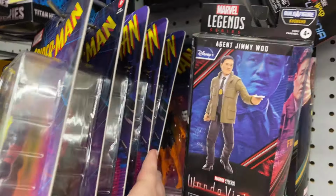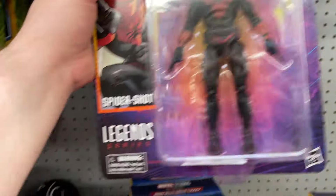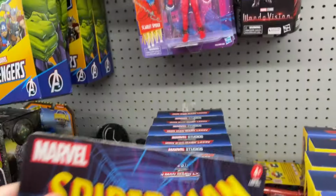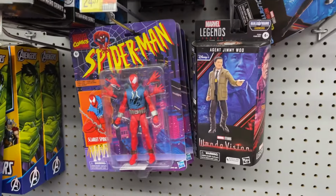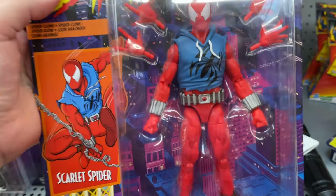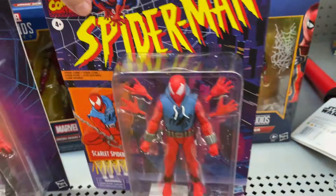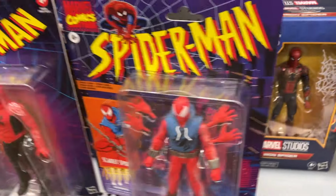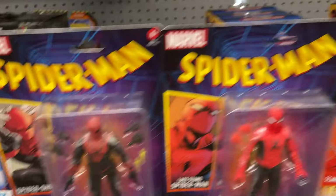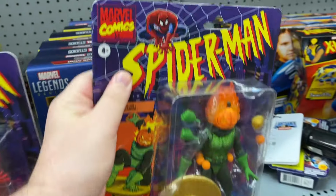That's probably the most of the Spider-Man wave I've seen together. So let's take a look. There's your spider shot. There's your last stand. So I feel like this guy, our Scarlet Spider, is the one that everybody's kinda after. Not bad. I mean, you got the closed hands, you got the wall kind of gripping, and you got your flipping hands. So that looks better than like this guy. Does he not shoot webbing? This guy's got gun hands, so that's not bad. There's Jack-o'-Lantern. Not bad.